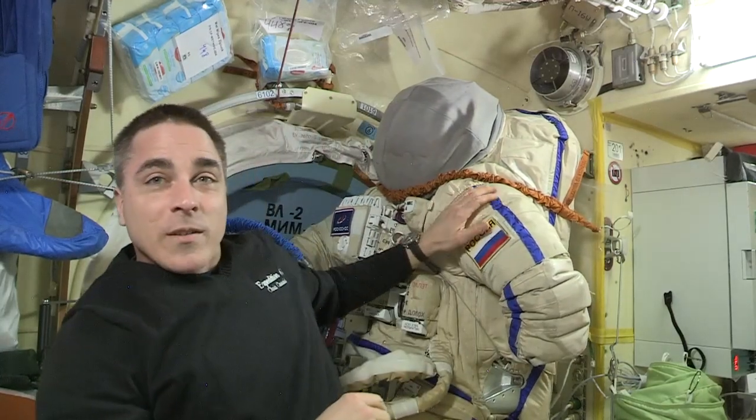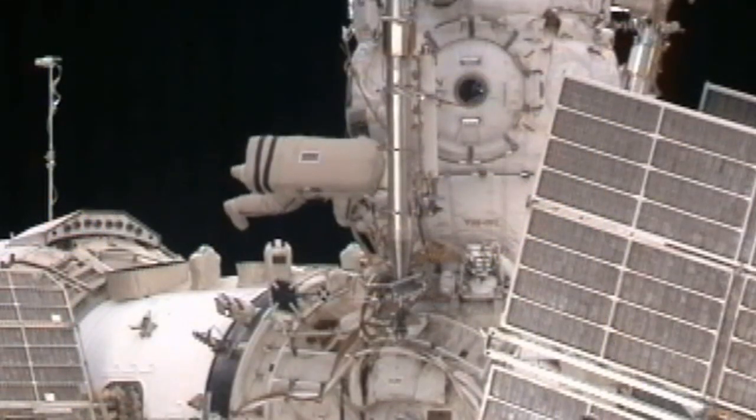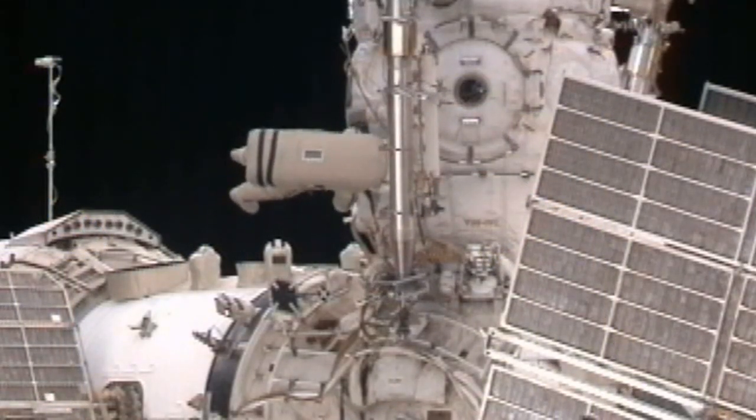So that's why I'm isolated to just this one module today. But it's kind of cool because this is a spacesuit. There's another one right here, and this is where my Russian crewmates conduct spacewalks out of.